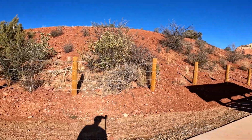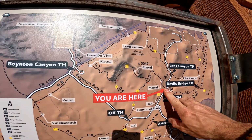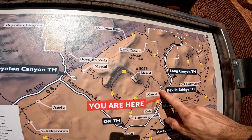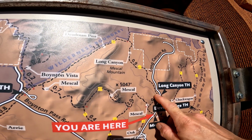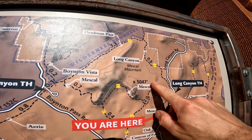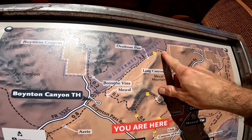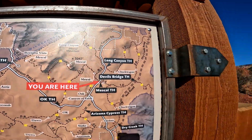Let's go ahead and look at the map and see where we're headed today. We are here at the new Mescal Trailhead parking. We're going to go counterclockwise around the trail using the Mescal connector to go up to the Long Canyon Trailhead. Going up Long Canyon a little ways, taking the optional side spur up to the Birthing Cave, continuing on to Deadmans Pass, back around to Mescal to return us here to the new trailhead.